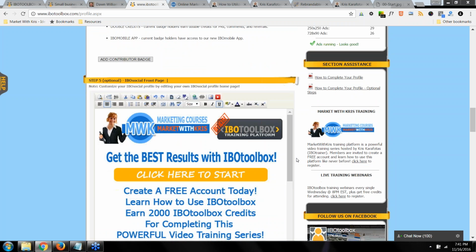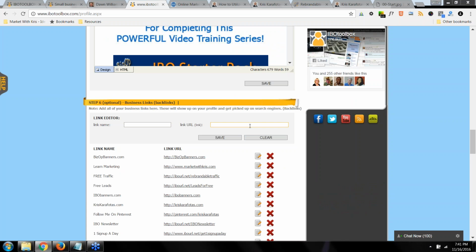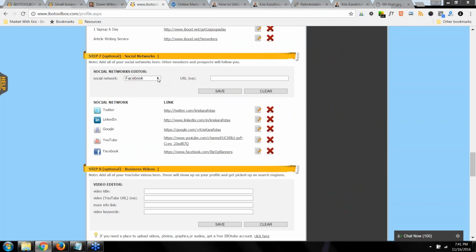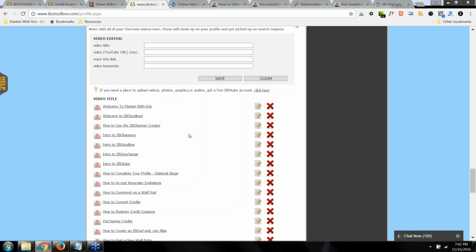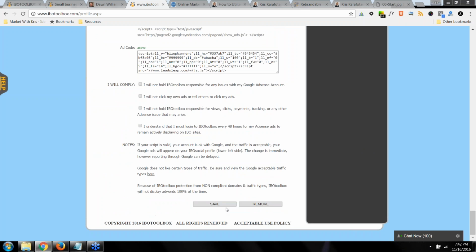Customization, step 5 for your IBO social profile page. Step 6 is business links, backlinks, link name, link URL, click on Save. Step 7 is adding your other social networks from the drop-down menu here. You can add all of these and then select the appropriate one and put in the correct link and click on Save. Step 8 is where you add business videos to your profile. And step 9 is monetizing your IBO social profile page with Google AdSense, or I use Lead Sleep. Anything where you've got a script, it has to be sized 160 by 600, and then just comply with the terms and conditions here and click on Save.